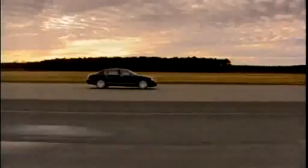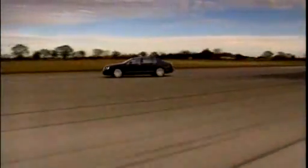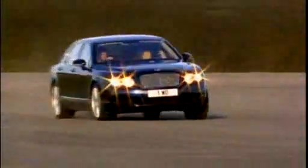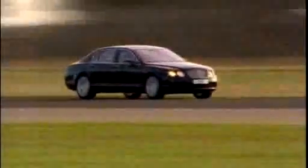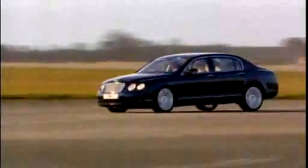2005 saw the return of the Flying Spur to the marketplace, a very different story. The first full year achieved almost 4,500 units, and interestingly 80% of its sales was outside of the UK. Clearly the Flying Spur hit a sweet spot in the marketplace, leveraging the style and the performance from the GT, and also combined that with the luxury and the comfort expected of a four-door saloon.